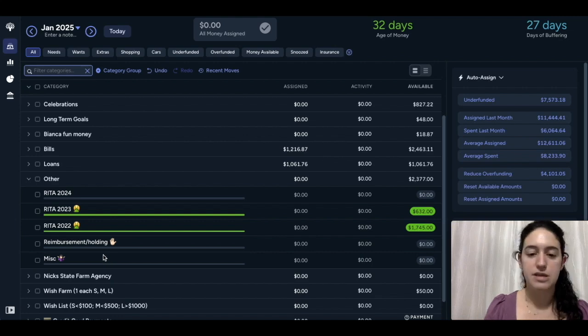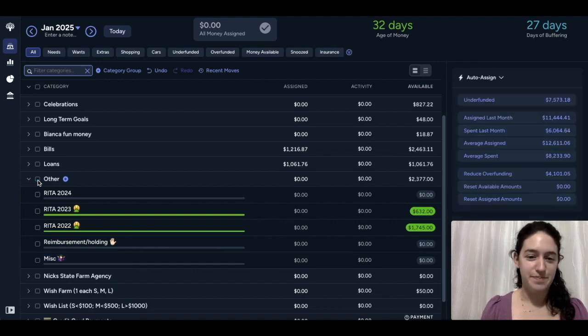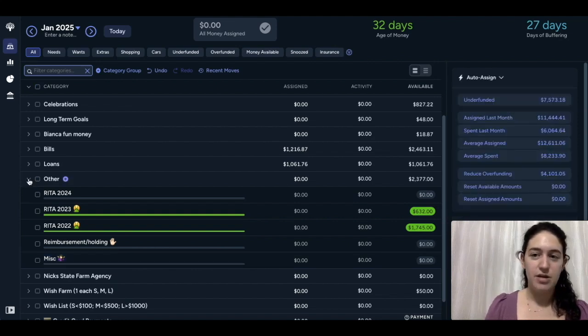And then miscellaneous is just, I forgot about it. And I don't even have a target on it because we don't use it very often, which is my goal. I don't ever want to have a miscellaneous category, but sometimes there are things that I truly just don't know where to put them. So that's where those go. And that's my other category.